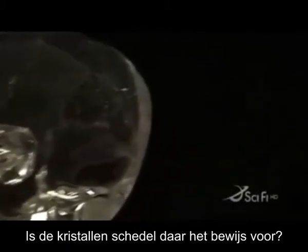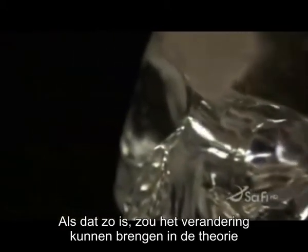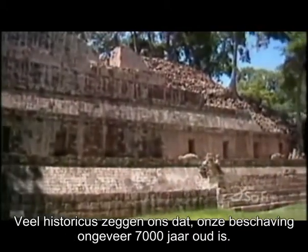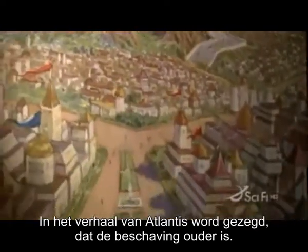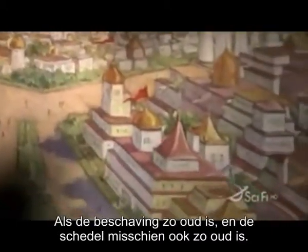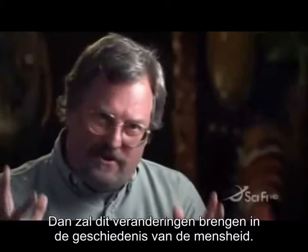Is the crystal skull that proof? Is the crystal skull an artifact from Atlantis? If so, it would blow a hole in the accepted theory of human evolution. Mainstream historians are telling us that civilization is only 5 or 6 or 7,000 years old. The story of Atlantis is saying that civilization is older than this. Civilization is going back 10, 20,000 years. If civilization is that old, and maybe the crystal skull is that old too, then this changes our notions of history and civilization.